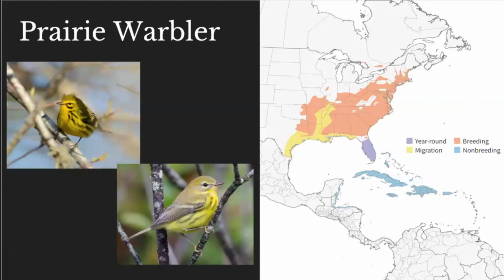And so for prairie warblers, these are a neotropical migrant that we have. They winter down Bahamas and the Caribbean, and they migrate to our area in late April to early May. But again, I'm focusing on the breeding season here. So as we heard in the presentation before, the Birds of the World report that was published, prairie warblers were listed as a tipping point species, and they're at risk of losing 50% of their population in the next 50 years if nothing changes.